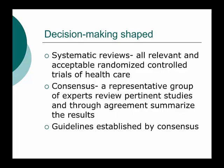And decision making is shaped by systematic reviews, where we take all the relevant and acceptable randomized controlled trials of healthcare, and we make a decision. We can use a consensus, which is basically a representative group of experts, and they review the pertinent studies, and through agreement summarize these results to give us a consensus on some of the best decisions that can be made. And then there are the guidelines that help guide us, established by consensus. And in all cases, we're looking at experts gathering data, using that data to help us make decisions.